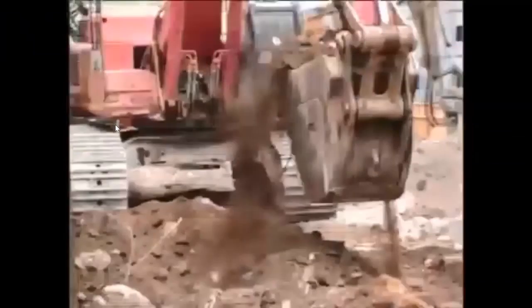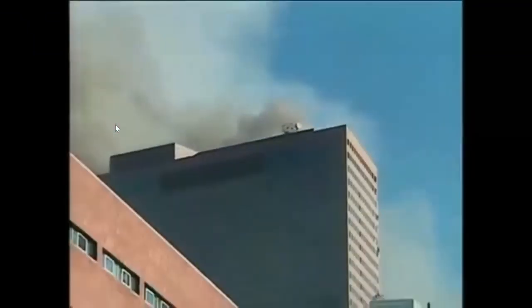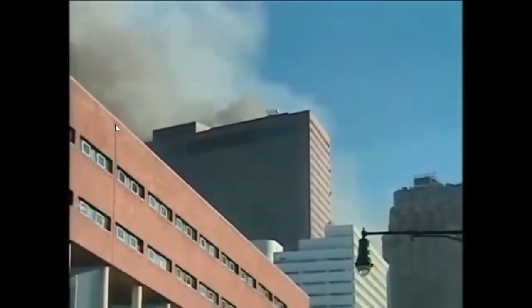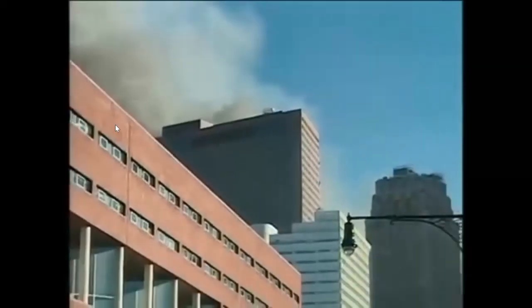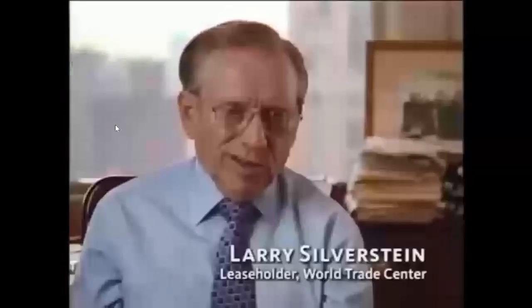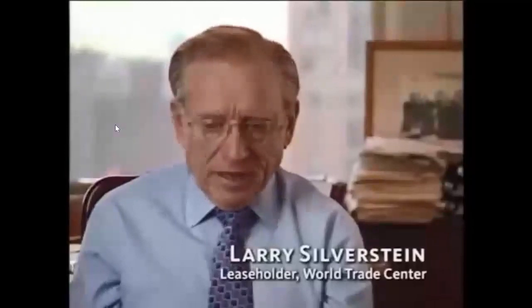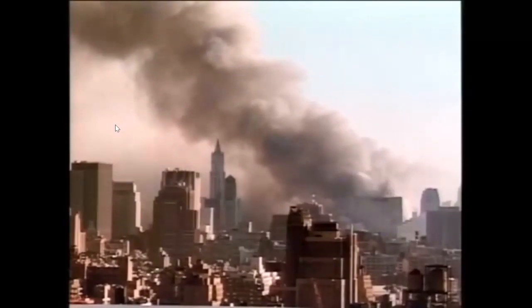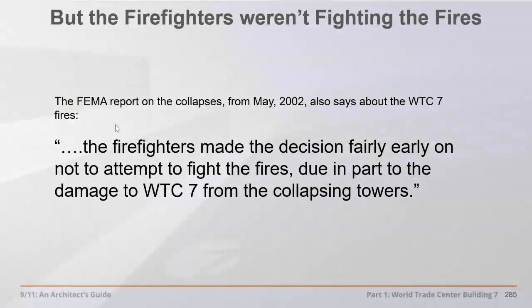I remember getting a call from the fire department commander telling me that they were not sure they were going to be able to contain the fire. I said, you know, we've had such terrible loss of life. Maybe the smartest thing to do is pull it. And they made that decision to pull. And then we watched the building collapse.